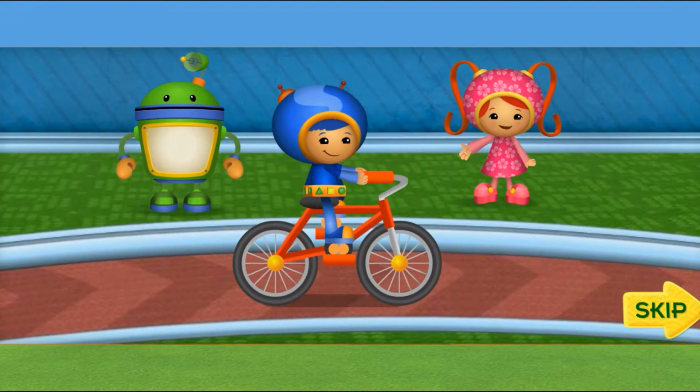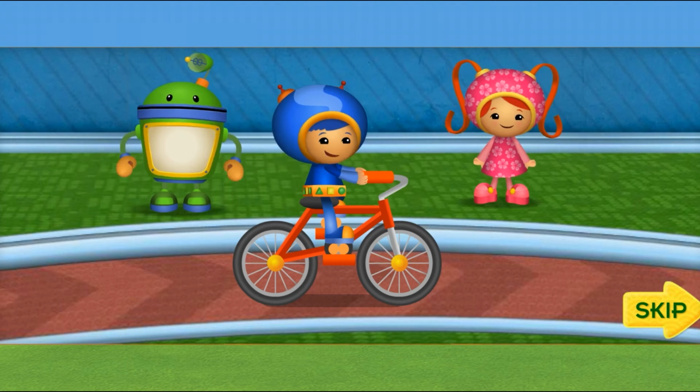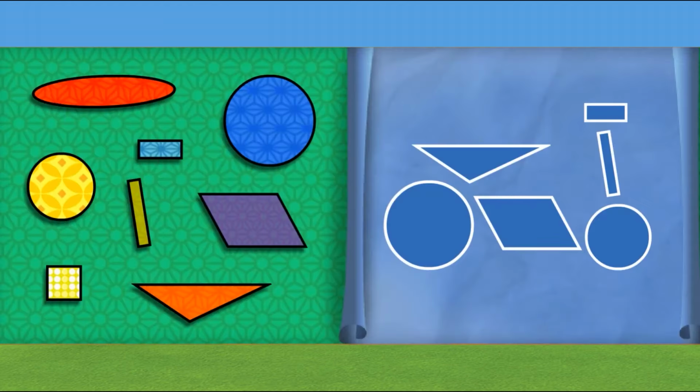Hey, Gio! Great racing! We all did such an awesome job! We should finish this race together! But we'll need a bike that will hold all of us! Leave that to me! I can build us a bike with my super shapes! Here's a blueprint for our new bicycle! Umi friend, we need your help to find the shapes to build our new bicycle!